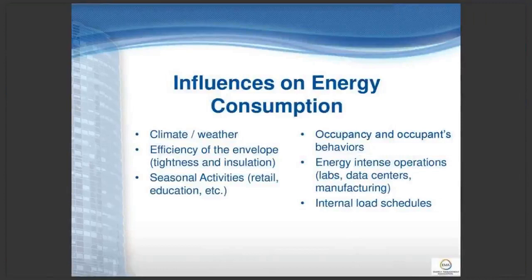There's a lot of influences on energy consumption. I think everybody on the call probably is well aware. I mean, with respect to the envelope load, the climate, the weather, ambient conditions, they have a huge effect. The efficiency of the envelope, how well insulated is it? How tight is it with respect to air and water penetration?